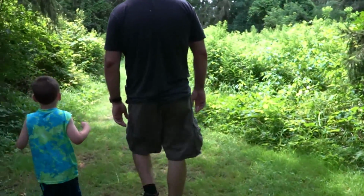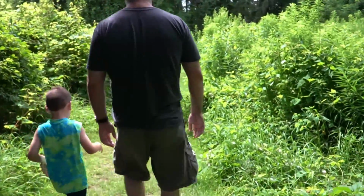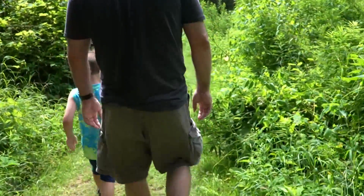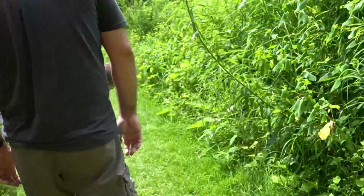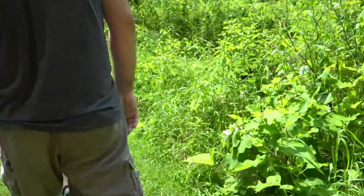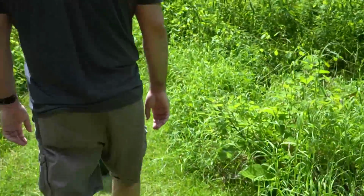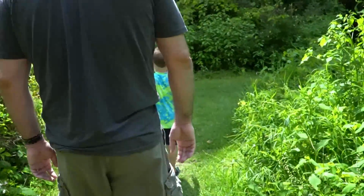Yeah, but they like to stand on top of the grass. They like to get on animals' legs. Then they crawl up from there. Like I said, buddy, we'll shower when we get home. Just to make sure. Besides, today's a shower day anyway, because we didn't shower yesterday.